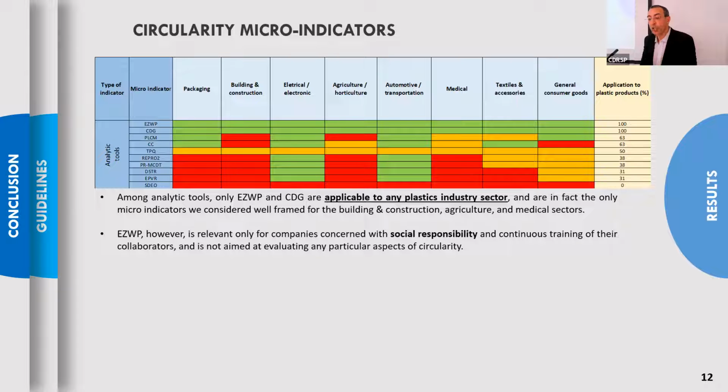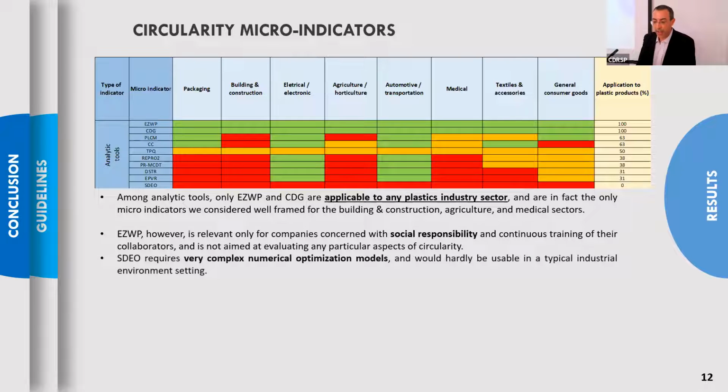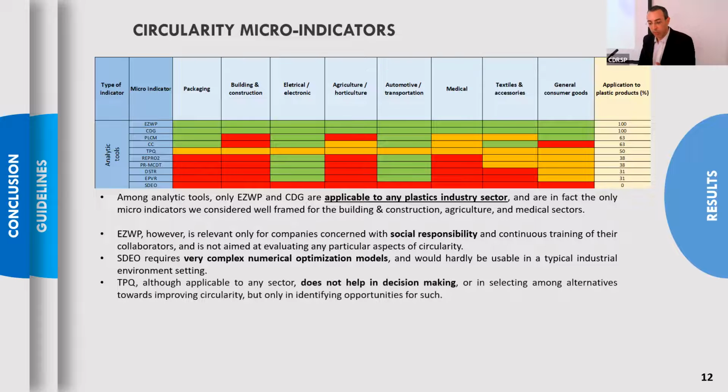EZWP has an issue, which is it only cares about social responsibility. So it tackles nothing in terms of circularity of the product itself. On the other hand, SDEO requires numerical optimization models. So you need somebody that's going to program, and you need heavy calculation behind it. So typically, again, in industry, this would be difficult to employ.